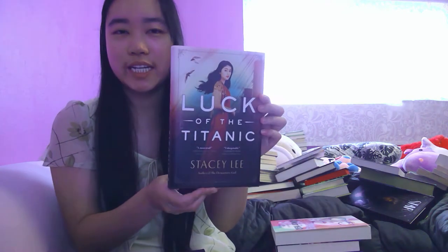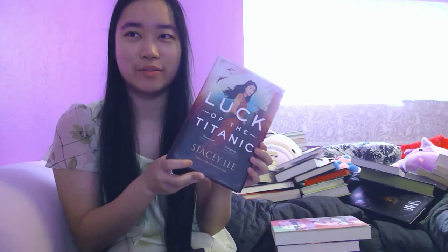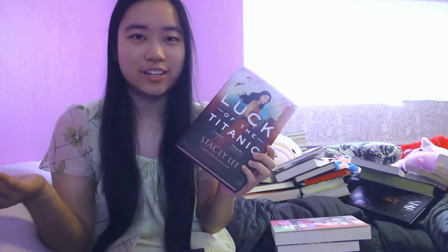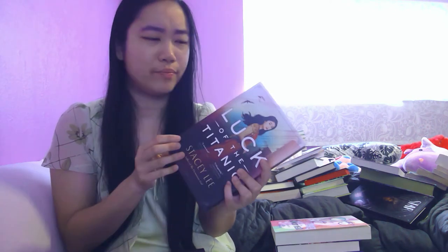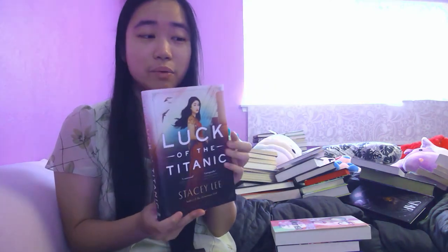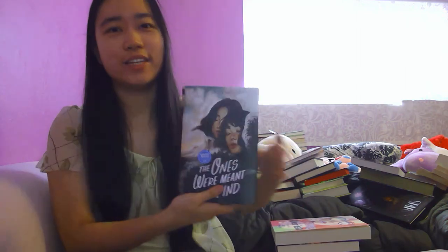Okay. So then I have my two recent acquisitions that I got from Barnes & Noble. I got Luck of the Titanic by Stacy Lee. This I mentioned in my most anticipated releases from May to August. This just came out on May 4th. And this is a historical fiction story about these two British Chinese acrobats who are on board the Titanic when it sinks, obviously. Yeah. So I've never read any Stacy Lee, but I've heard that her books are really good.